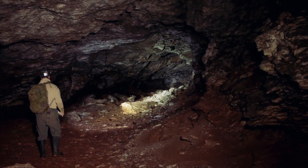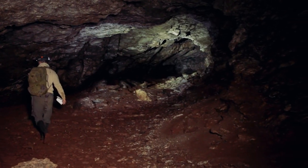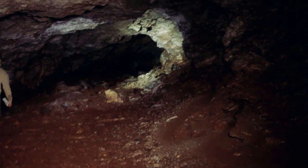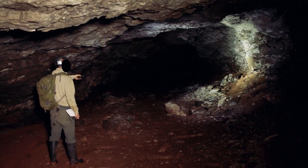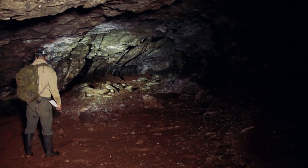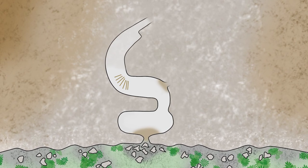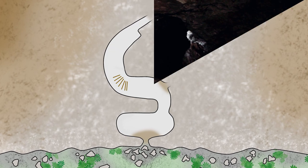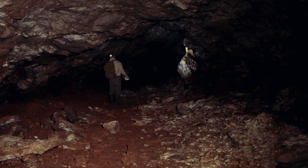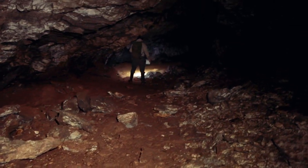Can you shine your beam down there a little bit? Yeah, it goes off into the distance. Wow. On we continue. He sees a stope around a 90 degree turn up ahead.